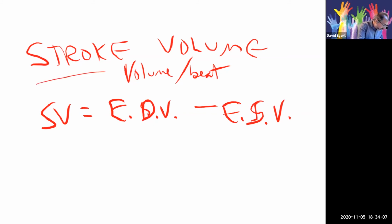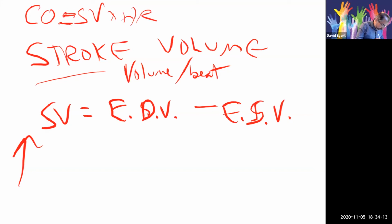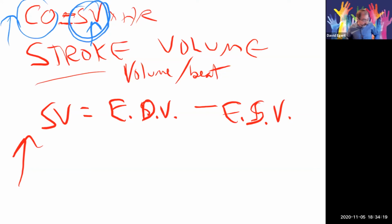Again, cardiac output is stroke volume times heart rate. So if I want to increase cardiac output, I have to increase stroke volume. What are the two ways to increase stroke volume here? I can either increase end diastolic volume or I can decrease end systolic volume. Those would be two different ways to do it.